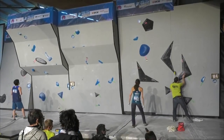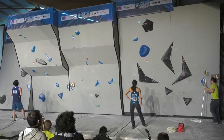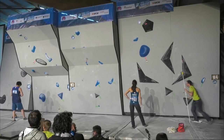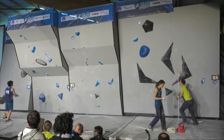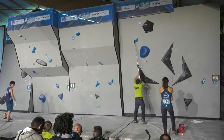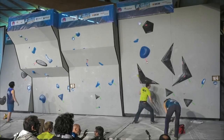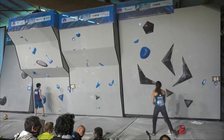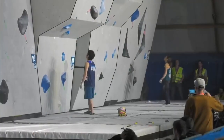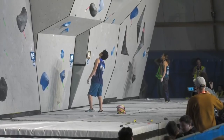So I see your point. Melissa's shaking her head there. She knows she was close. She looks pretty settled on that blue volume, and it looked like a slight shift in her body weight just spat her off. And that's exactly the thing that's happening. Your feet have to be exactly in this position, and your body has to be in a really good position as well, because as soon as you pick up a little bit of speed, you're just out of it. You have to go really precise with these holds and with these moves.